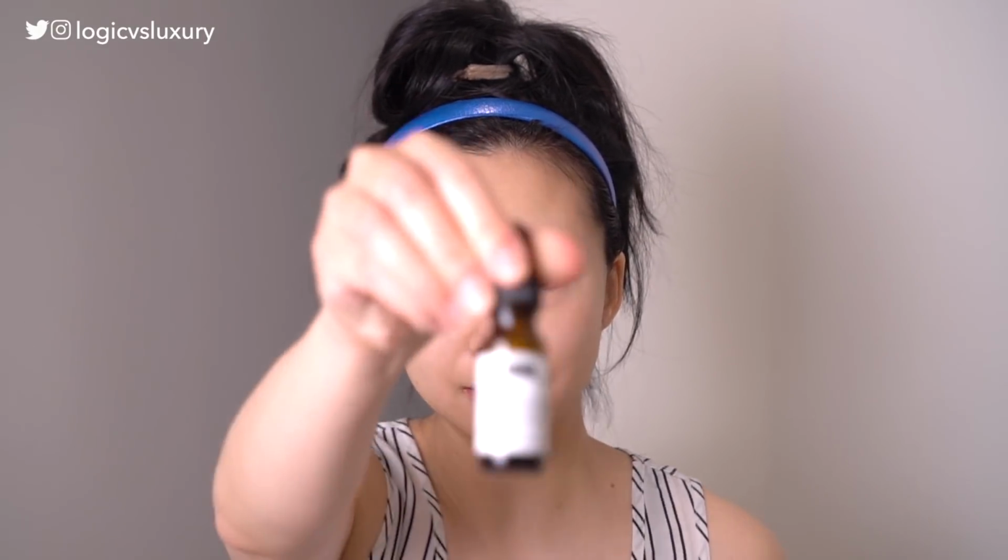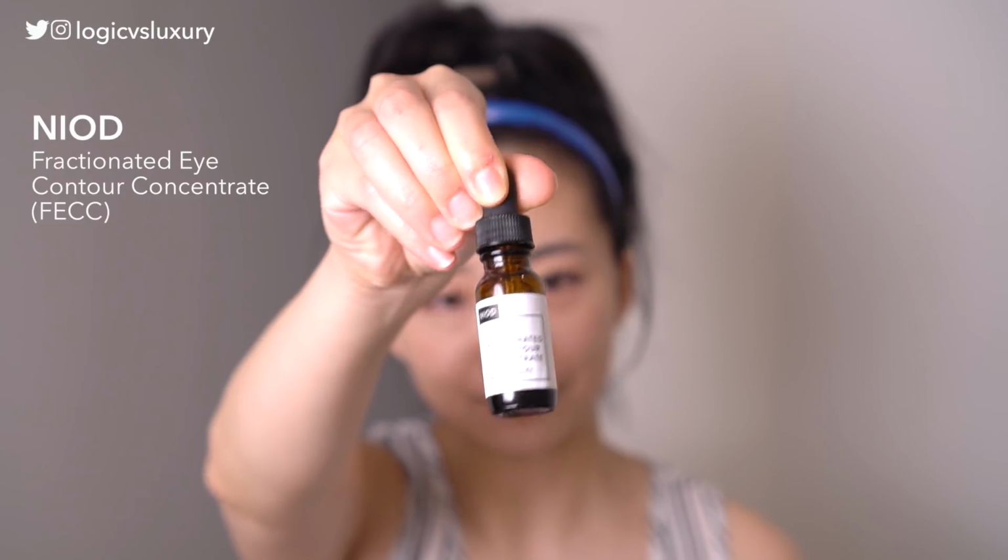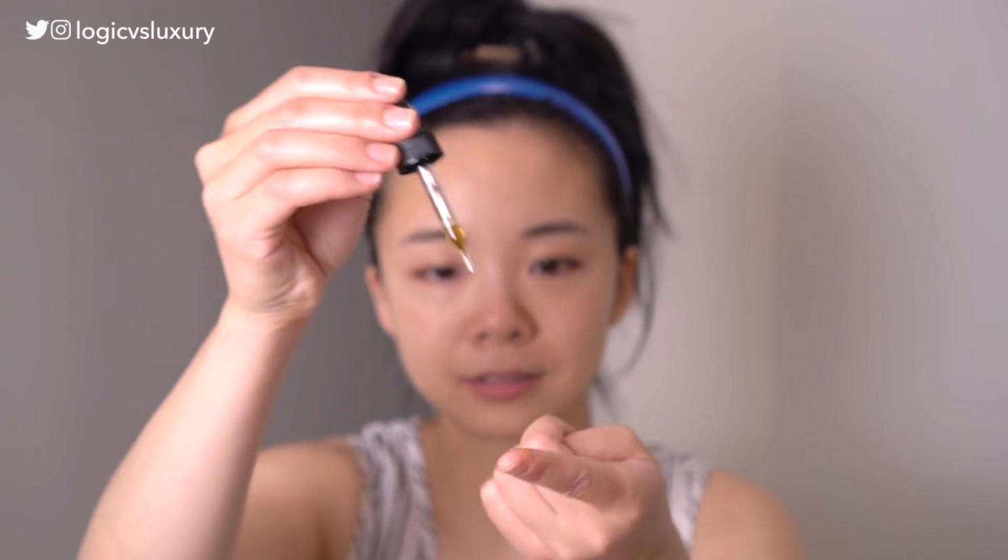Next, I have, speaking of, the Neon Feck. And this I've had for a long time now, and I'm still on my first purchased bottle because you really just need one little drop. That is more than enough to go all over your eyes. I probably should have done that with my ring finger, but whatever.